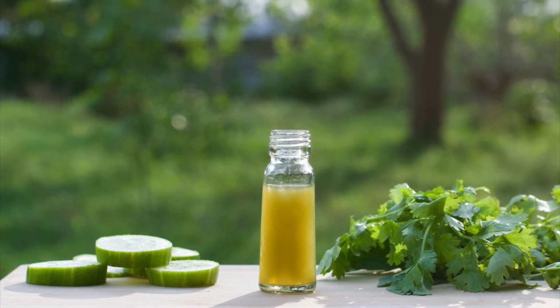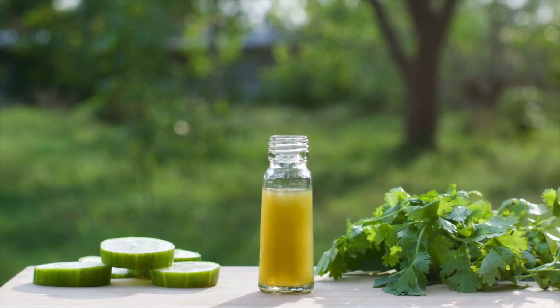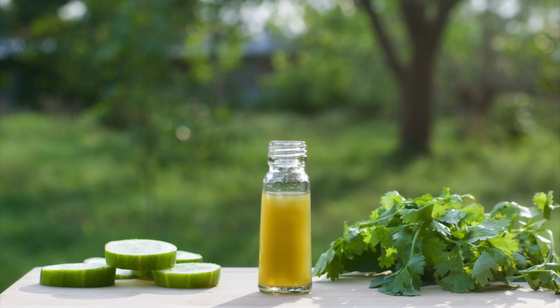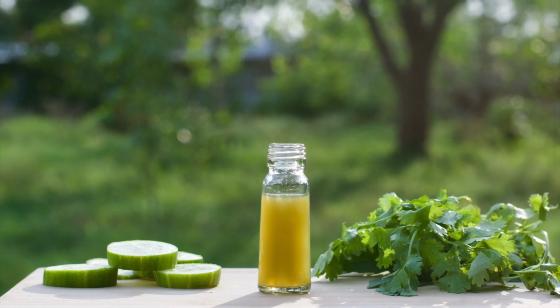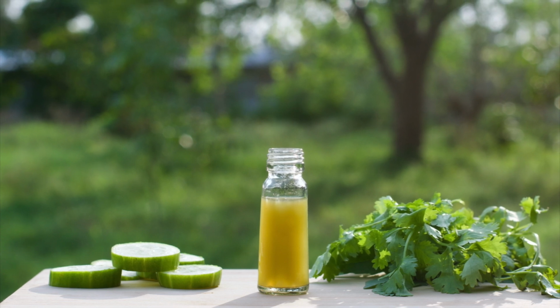I would suggest using fresh aloe vera extract for the serum for best results. But if you don't have access to fresh aloe vera, then you can use store-bought aloe vera gel that is free of color and perfume. This serum will last well in the fridge for 4 to 5 days.